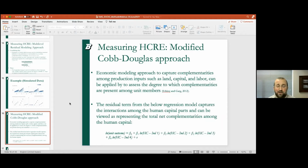Now, this is a little bit different than the other cases because you need to have an outcome variable that uniquely resides at the higher level of analysis and can't really be reducible down to the lower level of analysis.